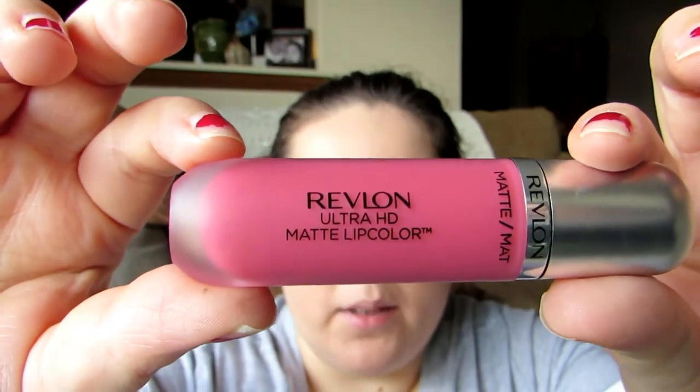So I'm gonna use that matte lipstick, lip color. This is in the color, I don't know. What color are you? I'm sorry. I don't know. It's this color. I like makeup to look pretty-ish. Okay, I'm gonna have to bring this mirror down because I can't tell what I'm doing.